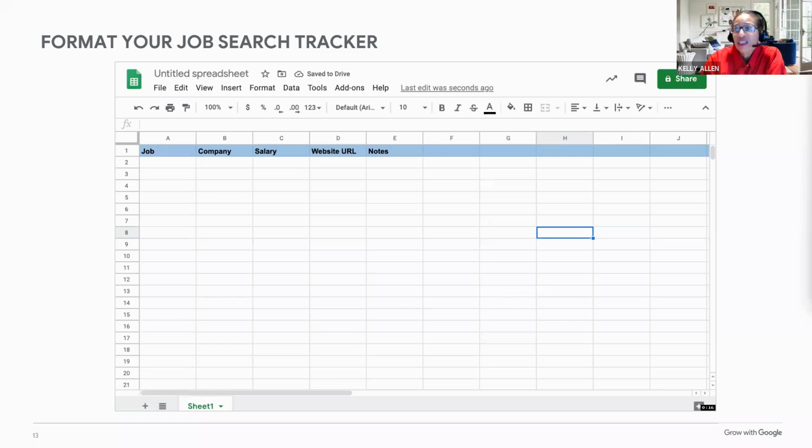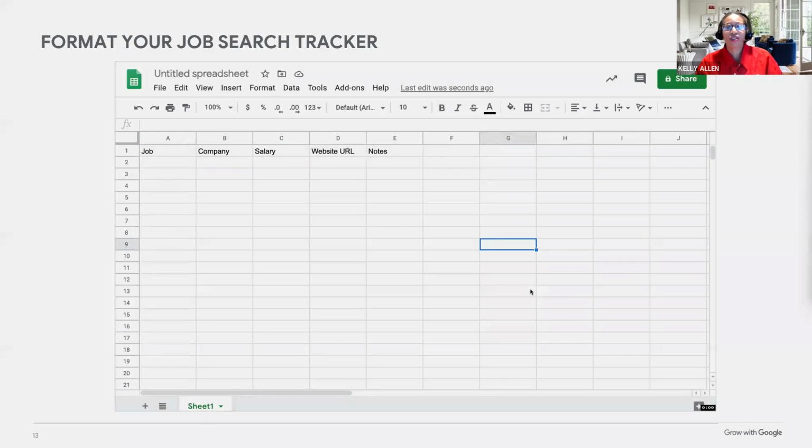If you're interested in taking your spreadsheet to the next level, look out for other workshops like digital tools for project management. In that workshop, we dive in on color coding, drop down menus, and formatting to keep your spreadsheets organized and useful. But for now, let's move on to the next phase of our job search.